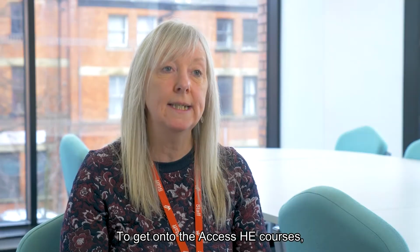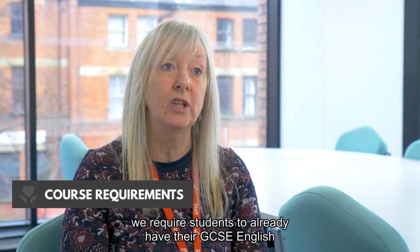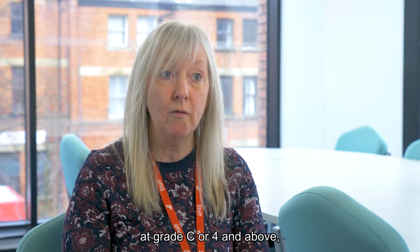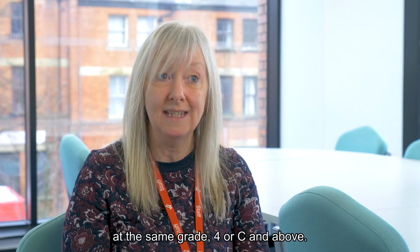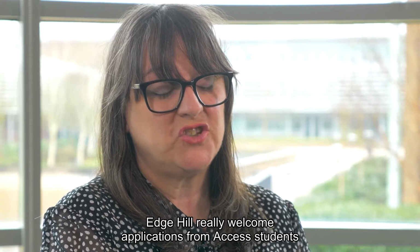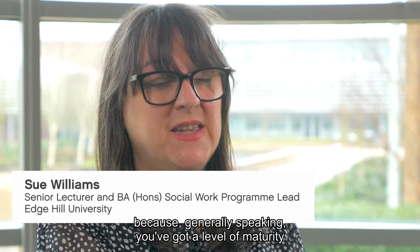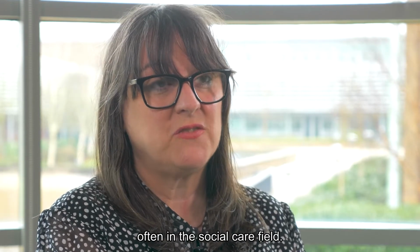To go into the Access to HE courses, we require students to already have their GCSE English at grade C or 4 and above. And we prefer them to have their GCSE Maths as well at the same grade 4 and or C and above. Edge Hill really welcome applications from Access students because generally speaking you've got a level of maturity and a little bit more experience, often in the social care field.